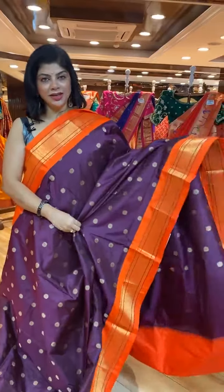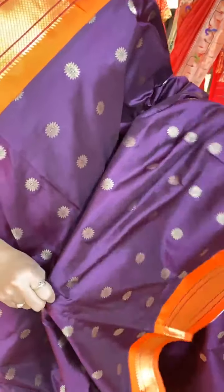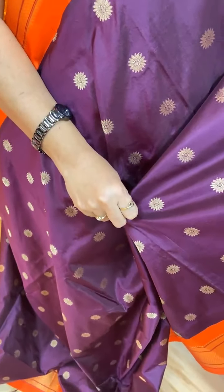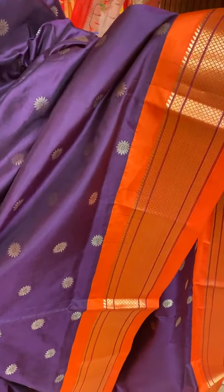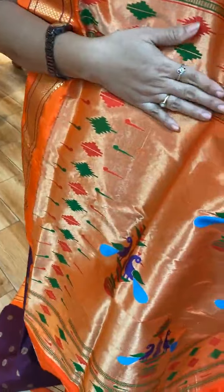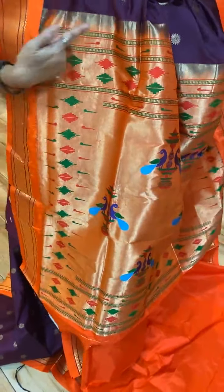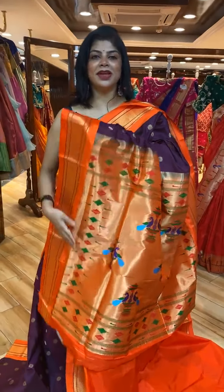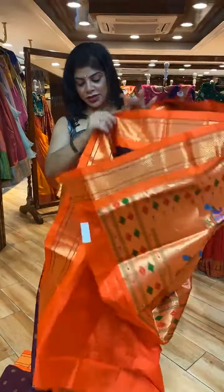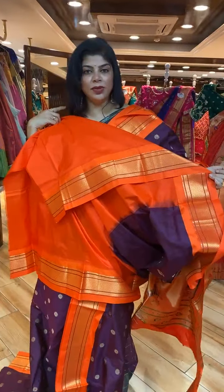Very lovely shade. Wine color with orange combination, all over floral buttas and beautiful border contrast with diamond buttas. Contrast pallu, rich kaddi with flower vases and peacocks, beautiful side munias and diamonds. Very pretty, and the blouse is contrast plain with border.